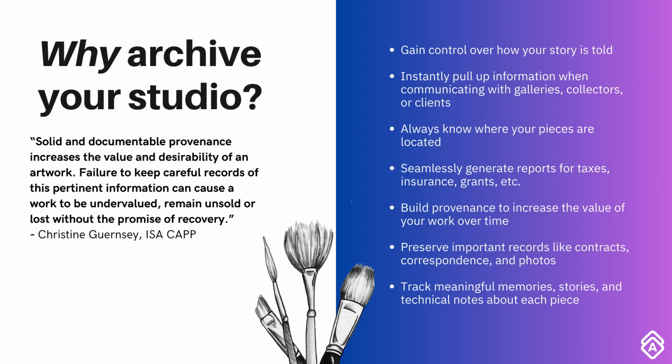Build provenance to increase the value of your work over time. And then preserve important records like contracts, correspondence, photos, and ultimately track really meaningful memories and stories and technical notes about each piece so that you're not having to dig up that information and try to remember it years later. By dedicating time to archive your work and your art career and all of the milestones that happen, you solidify your legacy on your own terms. So ultimately, maintaining this detailed archive gives you confidence, control, and peace of mind because managing the business side of your creative career doesn't have to be overly complicated.